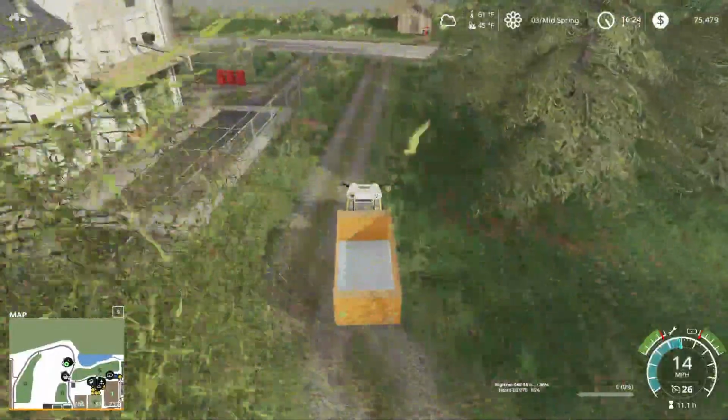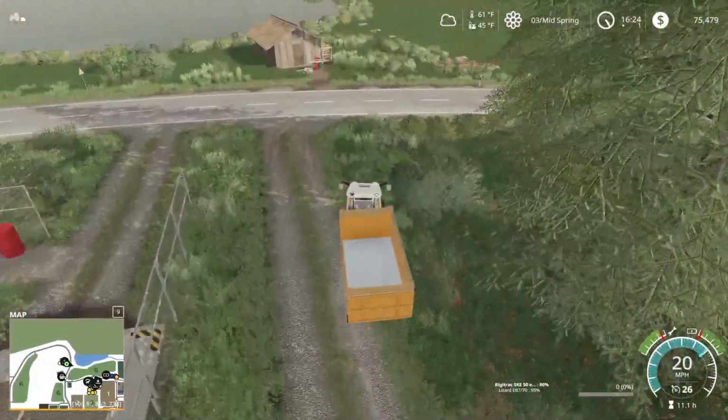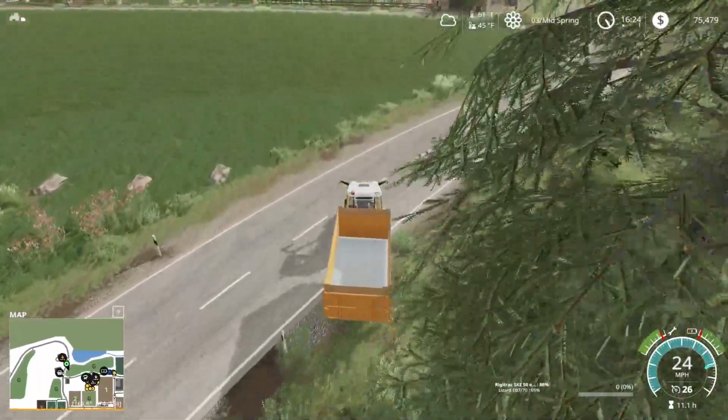Okay, so anyhow, we actually did really good off our soybeans there. That's pretty good, and that was off of that little field. So 10 grand off that field is pretty good.